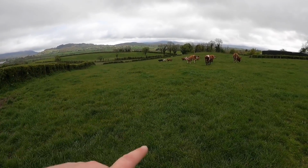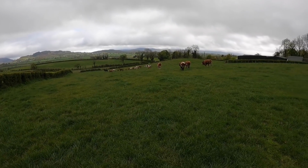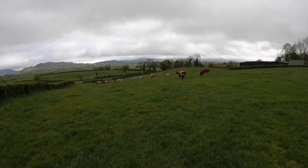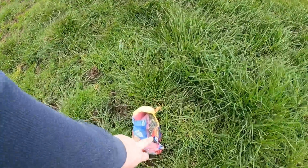So there's 2 more fields here. This field, another long field at the bottom, and yeah, it should keep them going for the next. This here field should keep them going for almost a week, and then we can move them into the bottom end of it. So yeah, if the growth comes, then we'll have no issues, plenty of grass. Hopefully, we'll see how it works out.